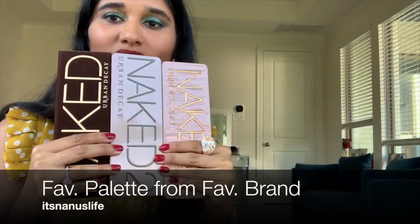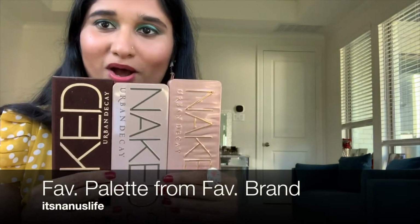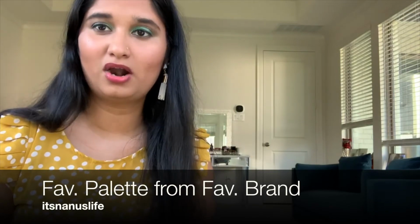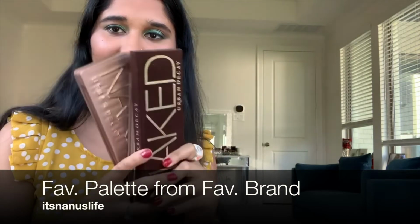the hype of being interested in eyeshadows for high-end started with these palettes. And I think any person who was stuck on watching YouTube makeup videos would agree with these palettes being the start of something major. So yeah, I went with my 3 favorites, 1, 2, 3, Naked, Urban Decay.